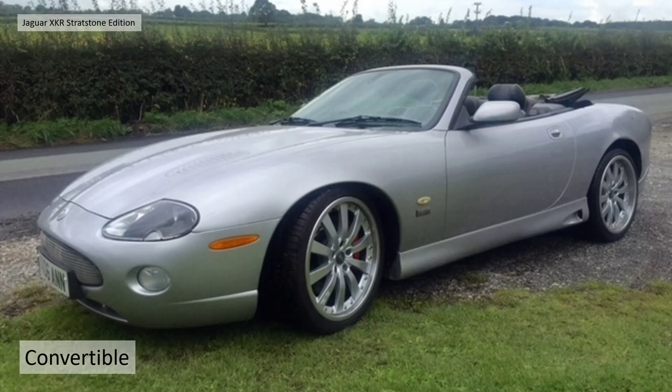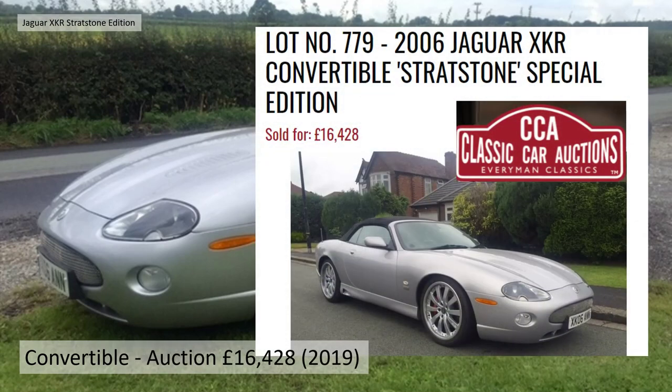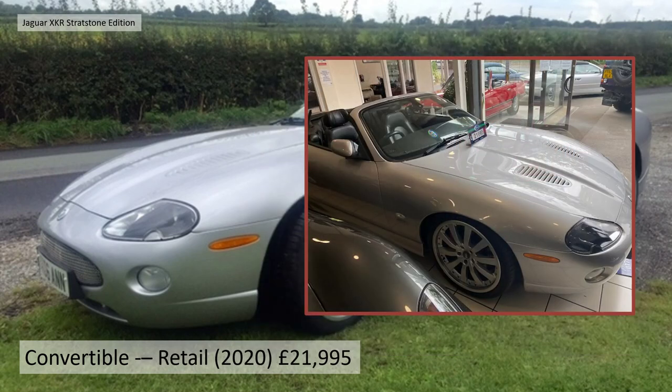There was a convertible for sale. This is actually Joseph's car we featured earlier. That actually sold at auction in 2019 for £16,428. Quite a bargain, realistically, with classic car auctions. And Joseph actually bought it retail from Aram at £21,995, which looks like a little bit of a bargain, to be honest. I'm sure he got a bit knocked off, but a real bargain for a very, very special car.